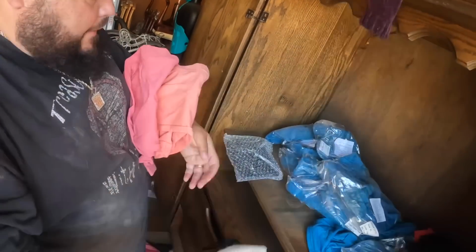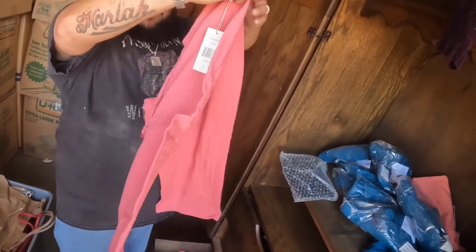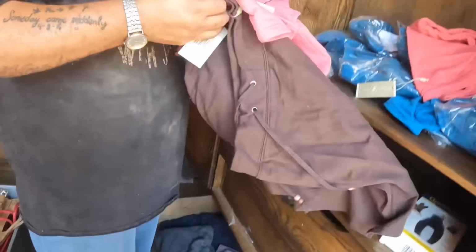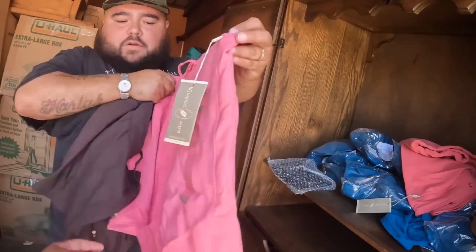Express, tray cut. That's not new, but look at it. That's new. Oh, are those shorts? These are new. Brand new stuff. This is crazy. I would not expect to see new stuff like this. These would probably fit our daughter. That's a skirt.